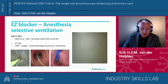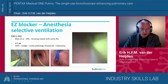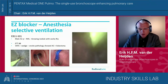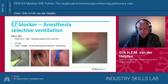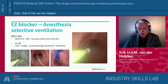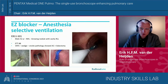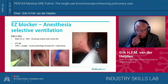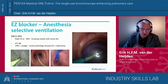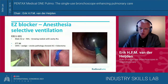Okay, on the next slide then, this is what most single-use bronchoscopes were used for in the past, so intubation. And this is an intubation using an easy blocker. Not sure if you're familiar with it, but it allows a single lumen tube, and then you can just push this easy blocker until it's on the carina. So you'll need an endoscope to position this blocker correctly.